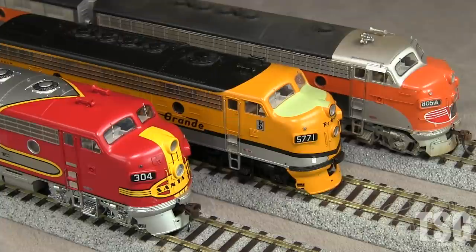So these are EMD F units, and these are probably one of the most, if not the most, iconic diesels of all time. Yeah, aren't these called streamliners? Yeah, they're actually what you call cab units, which means that they have a full-width body that's actually structural. It's not just there for decoration. And the FTs were the original ones. I don't have a model of one of those, but they look pretty similar to these. And then there were a bunch of other models, including the F3, F7s, and F9s.